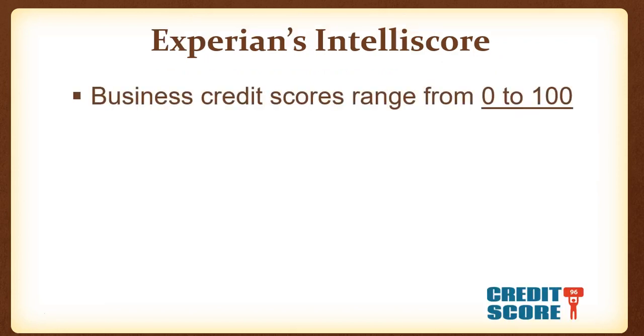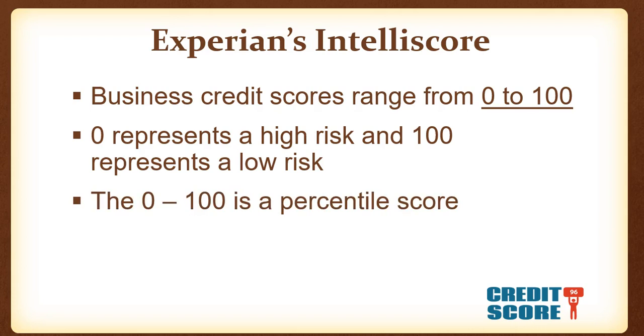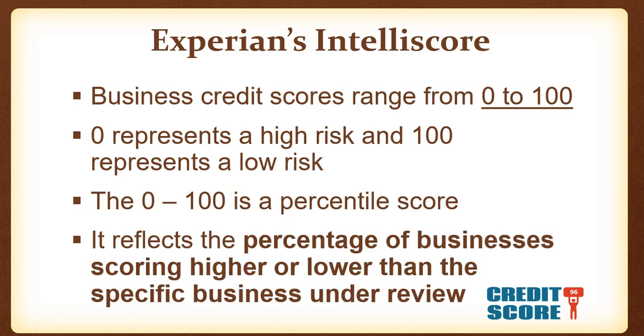Experian's Intelliscore is measured with business credit scores which range from 0 to 100. A 0 represents a high risk, and 100 represents a low risk. The 0 to 100 is a percentile score. It reflects the percentage of businesses scoring higher or lower than the specific business under review.